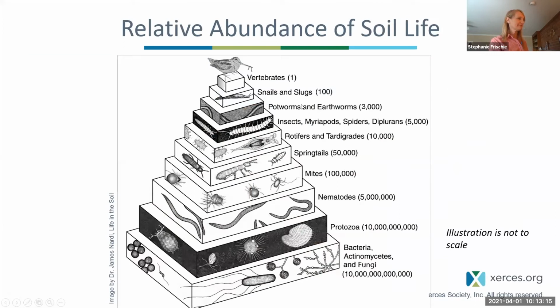And then this conceptual illustration can help us visualize the abundance of soil life within a square meter of soil. From the smallest organisms, bacteria and fungi, they're the most abundant and they form the base of the pyramid. Then as soil creatures increase in size, fewer and fewer are found in a square meter. Again, this illustration is not to scale, but it does give a general idea of these different groups and their sizes and their relative abundance. So soil life needs creatures big and small, existing in an intricate web and depending on one another for survival.